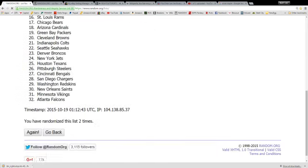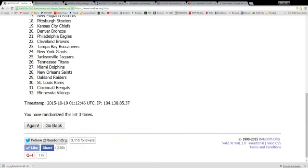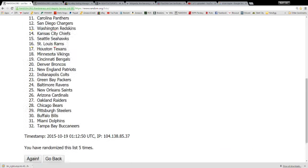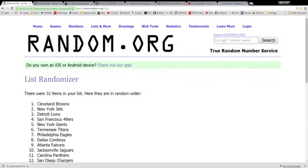One. Two, and it shows you right there how many times it's been randomized. Three, four, and five. Bucks at the bottom, Cleveland Browns up top.